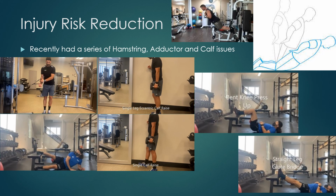Then the last two are for your calves. So you have eccentric calf raises, where you go up on two, down on one. And then just single leg weighted calf raises. We found that both of these can be really helpful to reducing the potential risk of a calf or plantar issues.